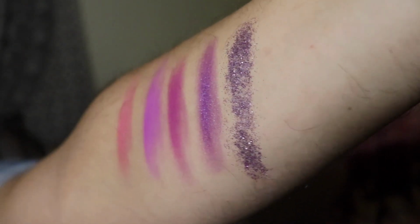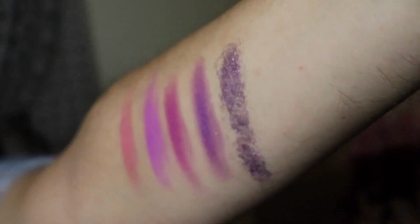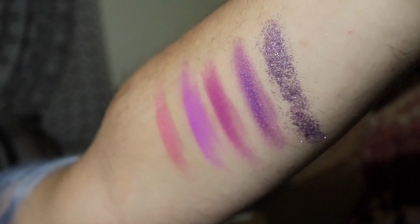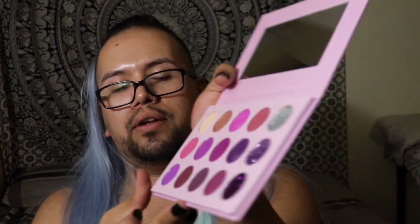I'm noticing that the glitter color on this row is a little bit tackier than the first one, so it actually has a little bit more hold without having to use glitter glue, you know? And same thing with the second row. It does stain the skin a little bit, and now I'm full of glitter. But like I said, that's normal with a lot of palettes, you know? So now we're gonna swatch the last row, this one down here.